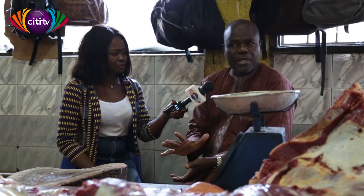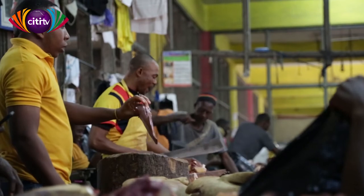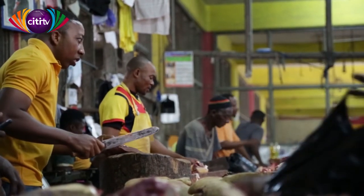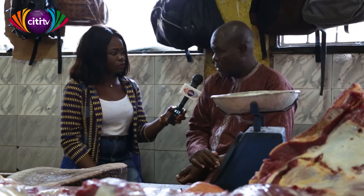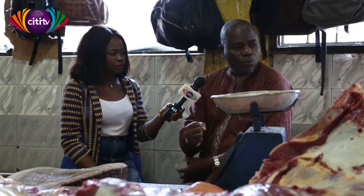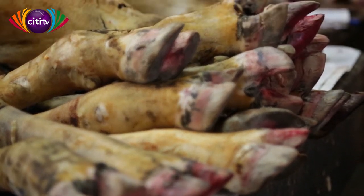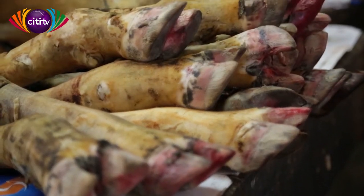Sell every part of the meats in the market. So you sell the intestines the same amount as you sell the... No. The intestine we sell at 60 cedis a pound. Yeah. So the feet too? It depends on the sizes that we sell. We sell at 12 cedis, 16 cedis, up to 20 cedis.